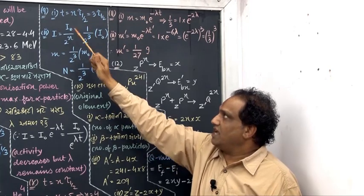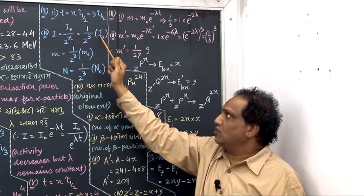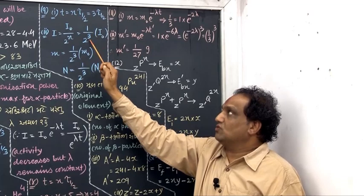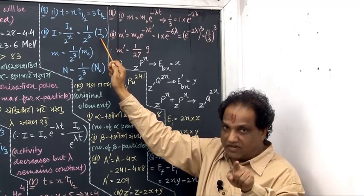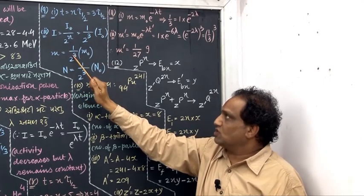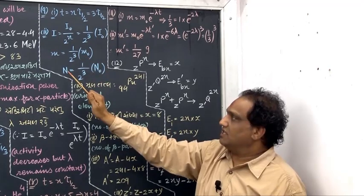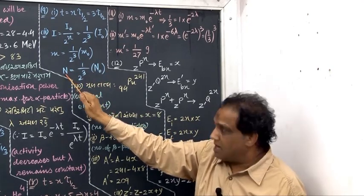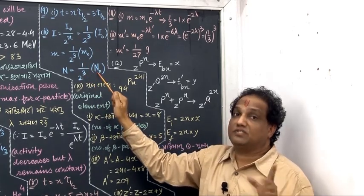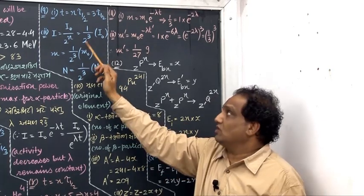1 upon 2 raised to 3 into I0. So this activity has become 1 upon 2 raised to 3 times the initial activity. Similarly, this undisintegrated mass has become 1 upon 2 raised to 3 times the initial undisintegrated mass. Similarly, the undisintegrated number of atoms has become 1 upon 2 raised to 3 times the initial number of undisintegrated atoms. Got it? If they are asking how many times, then the answer is 1 upon 2 raised to 3.